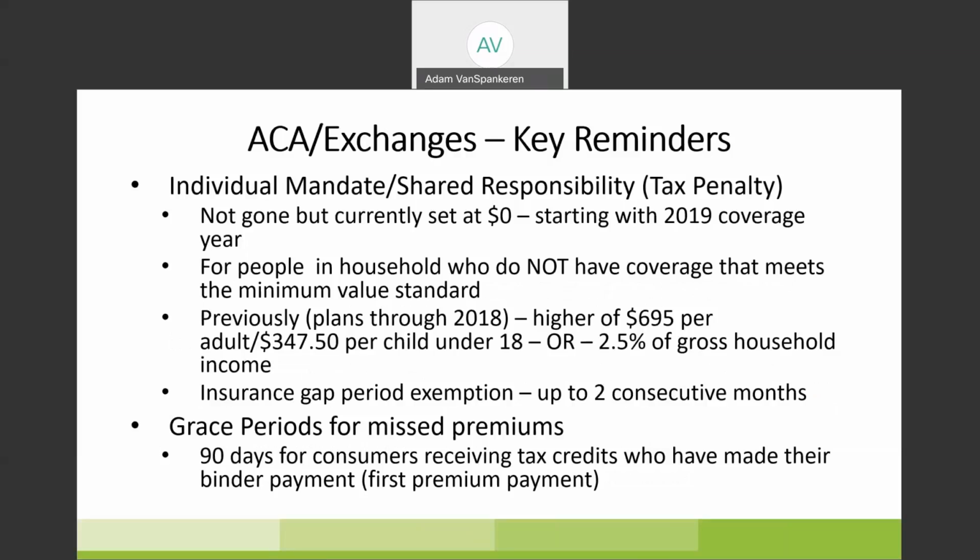The individual mandate tax penalty, questions on this, we don't think about this as much and didn't emphasize this as much, but it may still be on the exam. It's not gone, it hasn't been repealed, but it's currently set at $0. So the impact is people aren't getting penalized, but it's for people and households who do not have coverage that meets that minimum value standard.